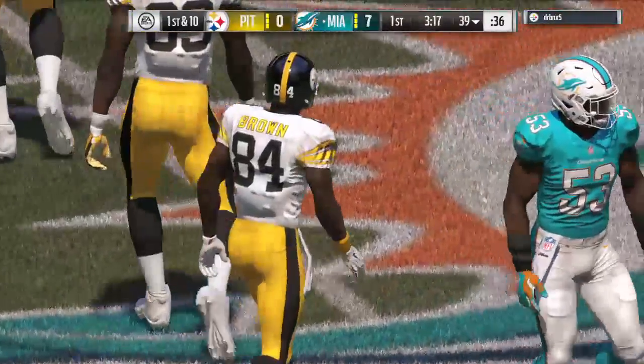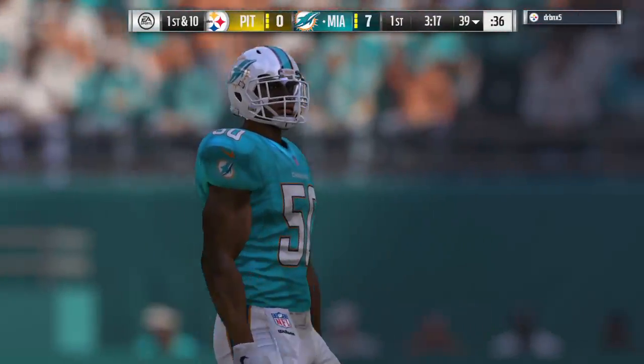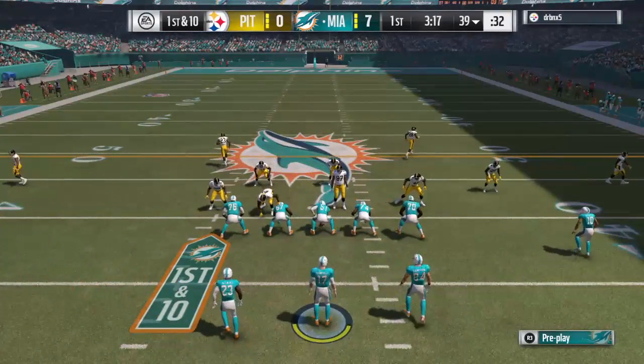The Dolphins offense now working their way back onto the field. And they hit the home run last drive. One play on the ground all the way to the house. Now the defense, maybe they're expecting a run here.